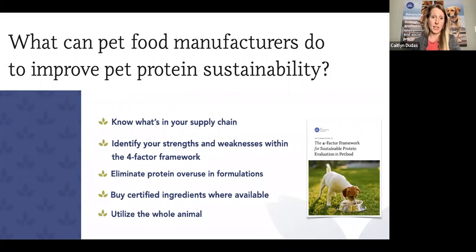Maybe your team has said, hey, we'd like to shift some percentage of our supply chain away from lamb, for example, which has a really high carbon footprint. And we're looking at some lower impact ingredients. Maybe you're trying a cricket-based treat line or something like that. Or are you at the point where you're setting external goals and reporting on progress to those goals? So would love to see some responses in here, and looks like those answers are coming in.